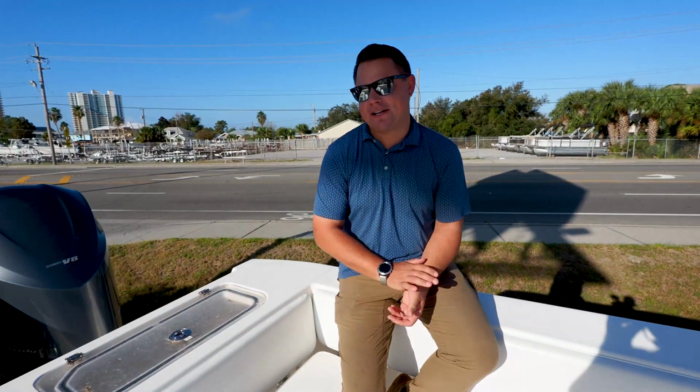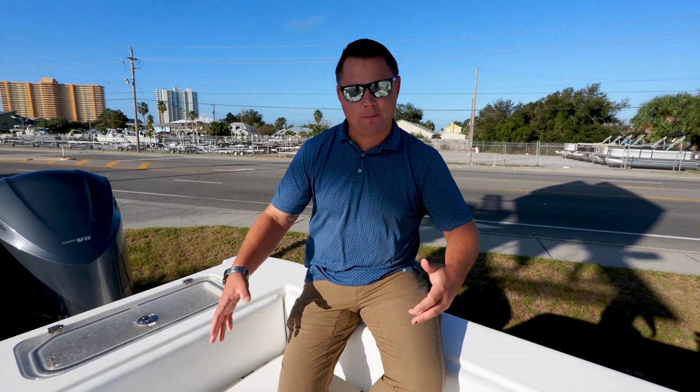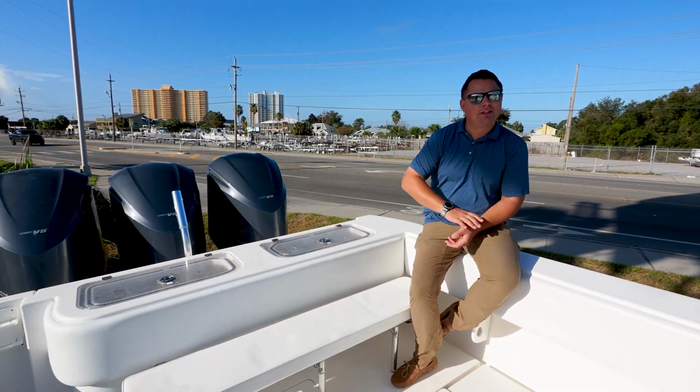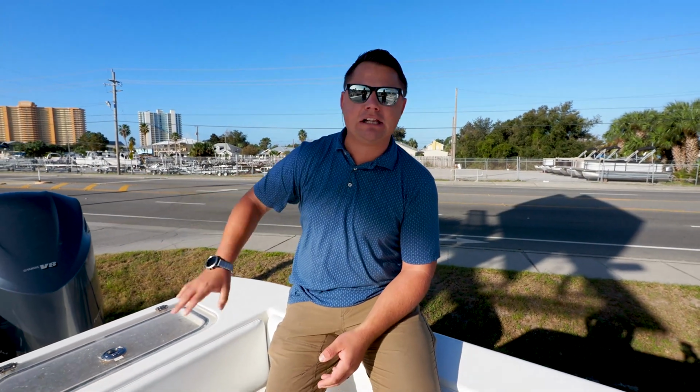So as we step into the transom of the boat, we can see that we've got tons of cockpit space to fish 4 to 6 people even here at the rear of the boat. Live wells across the transom, get a good look at those triple 350s. If you're familiar with the Yamaha lineup, those 350s are V8s, the 300s are V6s.